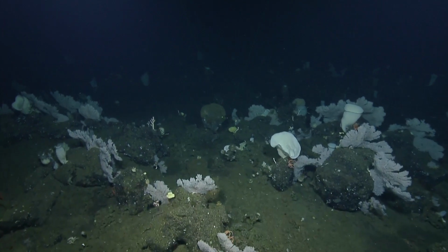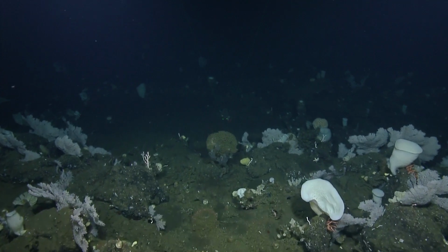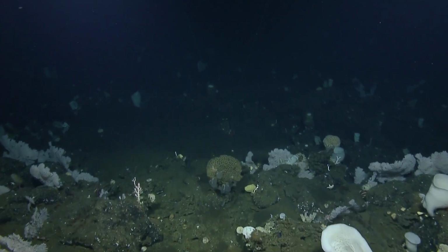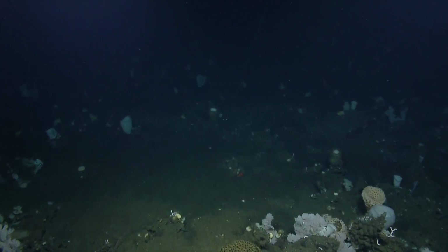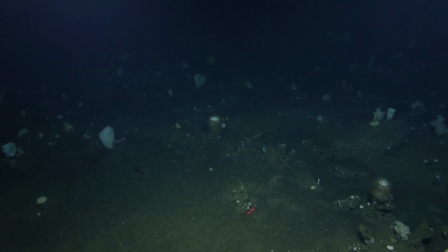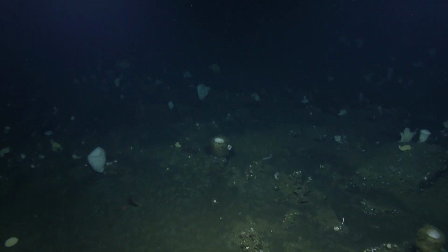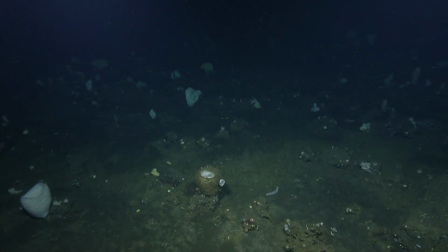And there's just so much of this coral right here. What species did you say this was? It's a gorgonian, but it's Paragorgia. Yeah, so like 20 meters, 250 right now. 20, 250, Raj.